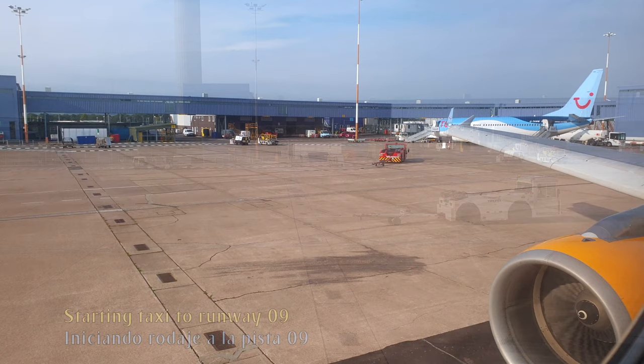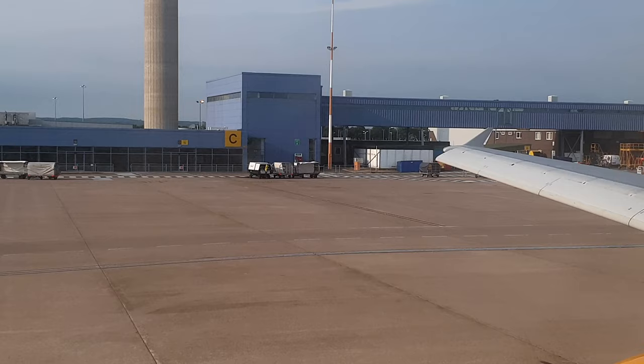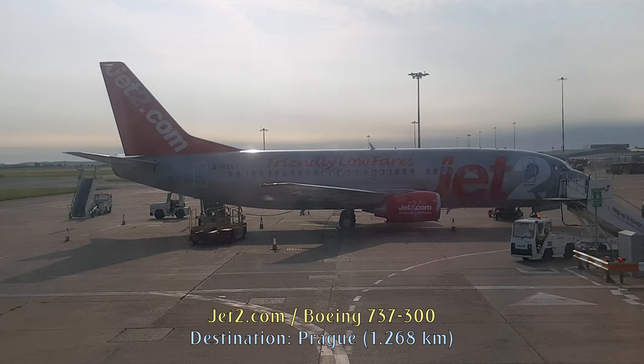Please ensure that your armrests are down, tables and seat backs are in the upright position, your window blinds are fully open and your seat belt is securely fastened. Please ensure that your mobile devices are now switched to airplane mode or switched off completely. Laptops or larger electronic devices must be switched off and secured during takeoff and landing. Headsets may not be used during takeoff and landing.